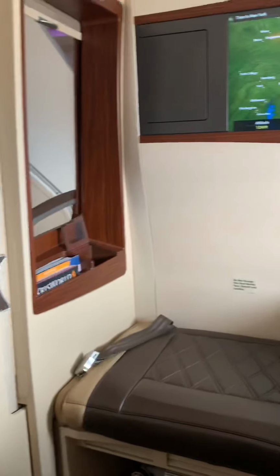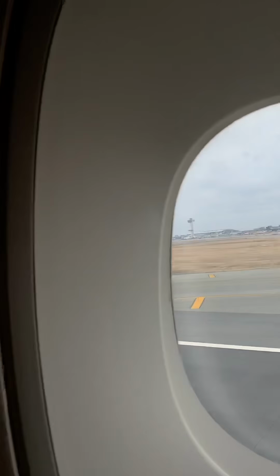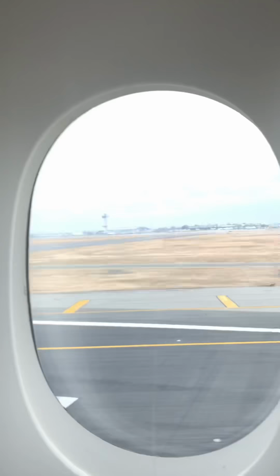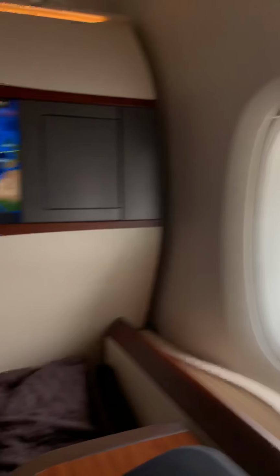Here's the final view of my suite. And here we are landing. And it was a very calm landing. Great pilots. Great service. Everything was great aboard this flight.